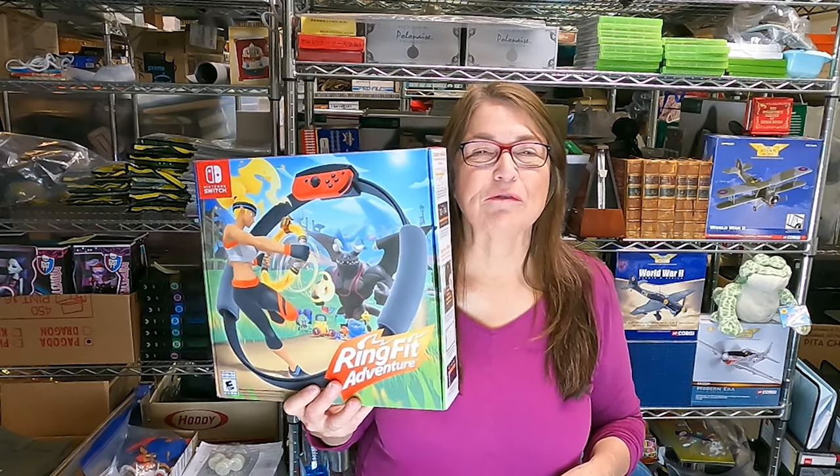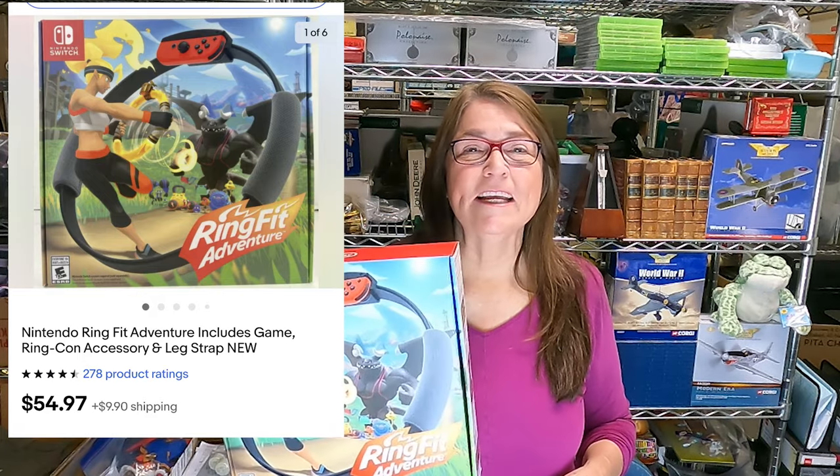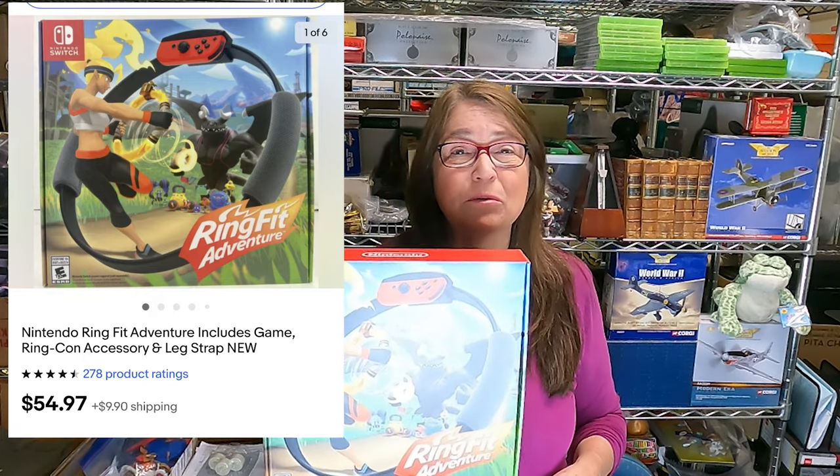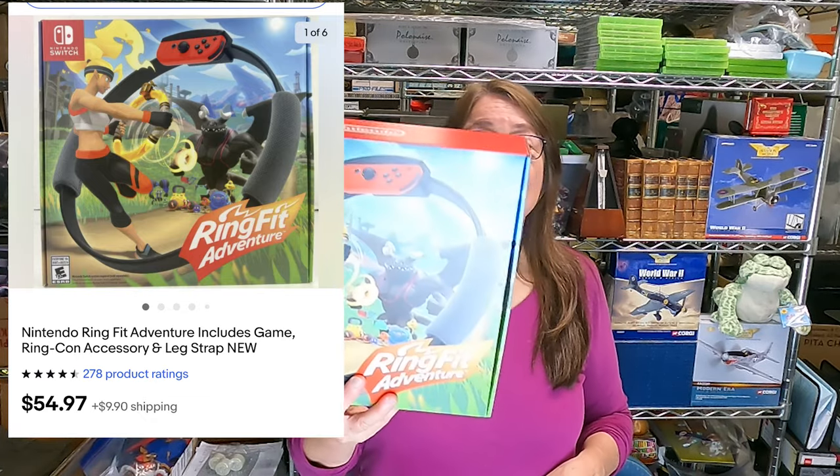Okay, sold this Ring Fit Adventure. And I actually sold this for a friend. They purchased it and they decided they didn't want it. So I listed it and it sold within a couple weeks. And it sold for $55.